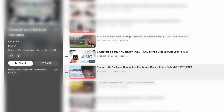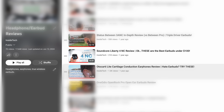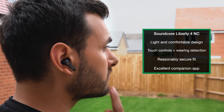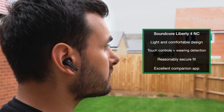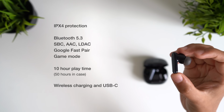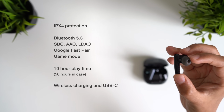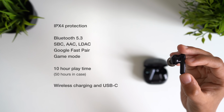I'll keep this short since I've got an in-depth dedicated review on these for you to watch if you're interested, that's linked down below. But essentially what you should know is that they're another great all-rounder, ticking the boxes pretty much across the board in terms of specs and features. They're a good choice for gamers, they've got strong battery life and connectivity, a light and comfortable design, and the companion app is excellent and easy to use. I've got no major complaints at all.